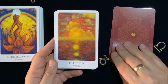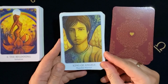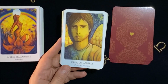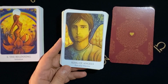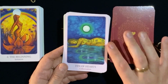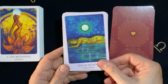Because this is pre-existing art stock, I think the choices that have been made are really wonderful. The King of Angels, just look at that face. So young, a young king. Lots of people, when they think about the courts, think about them in terms of ages, with the page being very young, maybe young at heart, but we get young leaders as well. I thought this was such a beautiful card. The Ten of Hearts, absolutely stunning. Look at those hearts. That's the Ten of Cups, which we usually see with the rainbow, the cups and the family, but it is the end, the accumulation of everything. It's really beautiful.